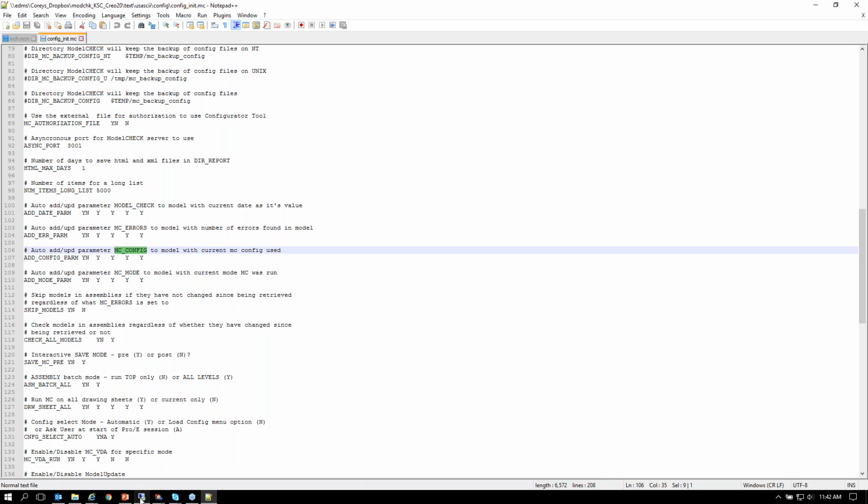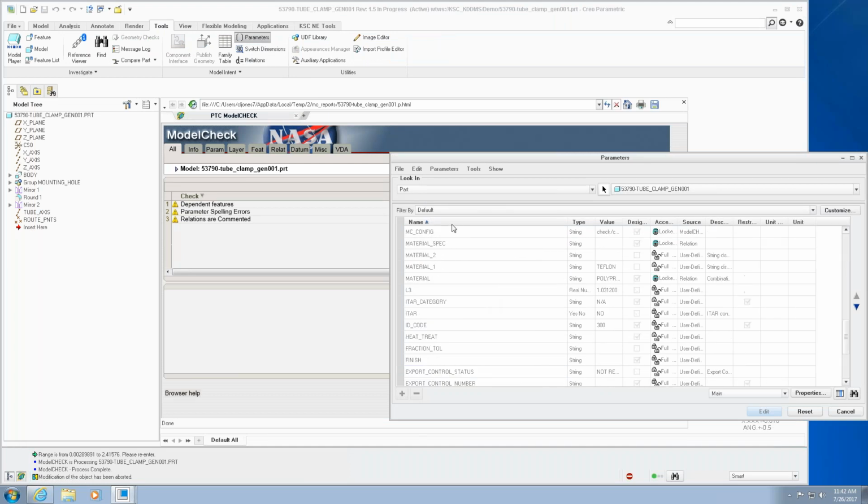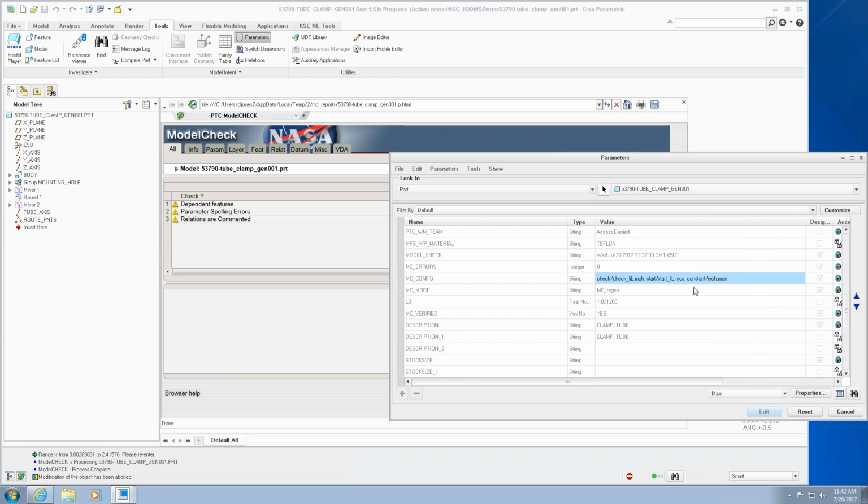So if we go to Creo, you can see underneath parameters that if I sort, you can see a few different parameters that ModelCHECK needs to be able to run, or GateKeeper itself. So ModelCHECK, model_check puts the date time that I ran that ModelCHECK action on. MC_errors tells me the number of errors that I had when I ran that file. MC_config lists out the config files that it ran to configure ModelCHECK. And then MC_mode tells me what mode I ran ModelCHECK in. And then it'll say MC region or interactive or batch mode here.